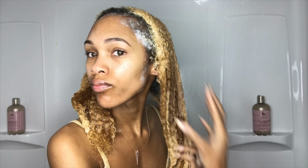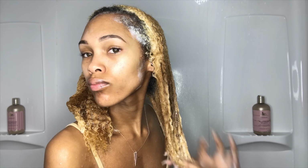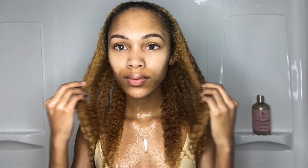So I just worked it into my hair and my scalp, got a nice cleanse. It also had a ton of slip, smelled amazing, and it just left my hair feeling so soft, moisturized, and clean.